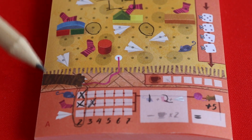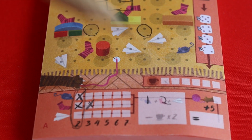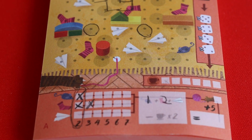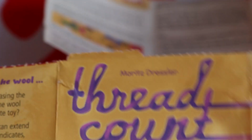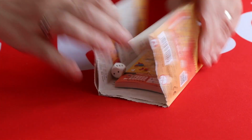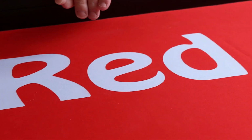Also, if you'll notice at the bottom of the pad here is the cat's paw. If you manage to reach the cat's paw, you get an additional 5 points. So this one's cute. We'll probably have a go at this one later, I think. So that is Thread Count. That's the second one we've looked at in this range. Again, the nice thing with these is they do kind of wrap back up pretty neatly. You're going to end up with loose pencils in your bag, but that's never a bad thing.